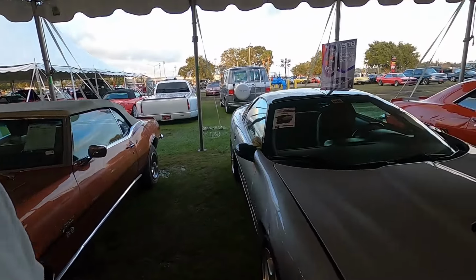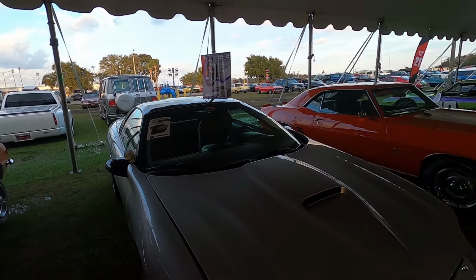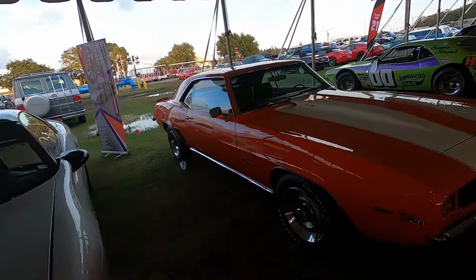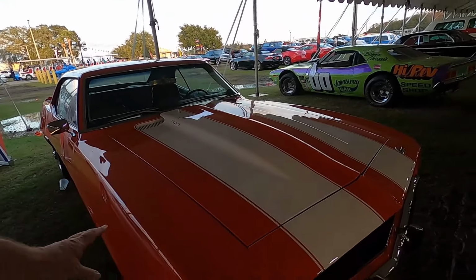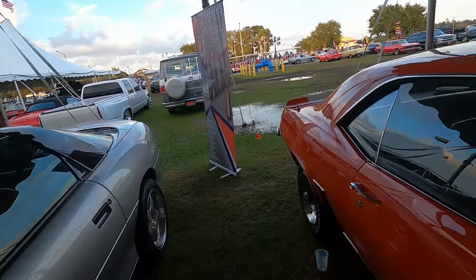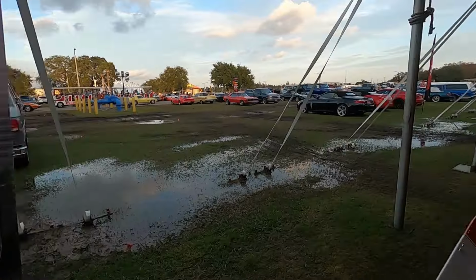RS/SS. Chevy LS7 427 cubic inch, 650 horsepower engine in this one. Here is a beautiful orange 69 RS/SS Z28. Let me go around here. 1998 Resto Mod, that's what that was. All right, we're gonna go here.